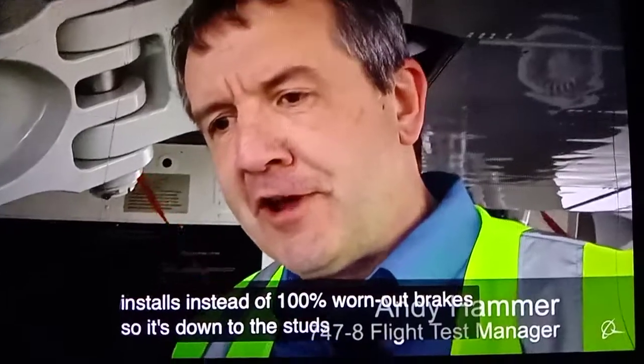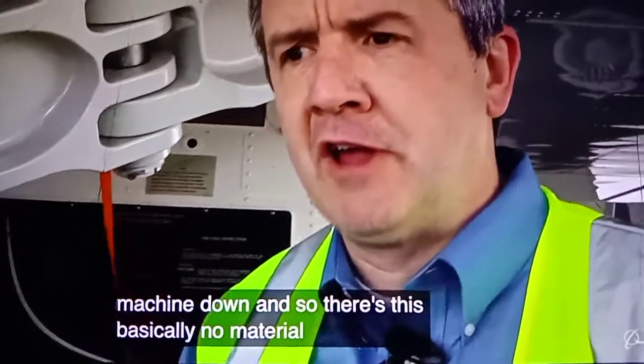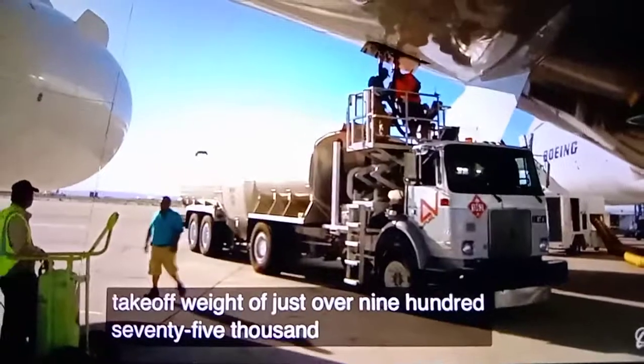So it's down to the stud. So if you ever have your own brakes, they've got a machine down, so there's just basically no material left. Technicians also fuel the airplane up to maximum takeoff weight of just over 975,000 pounds.